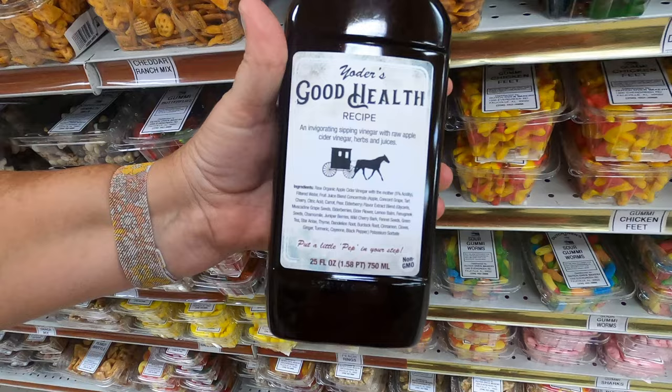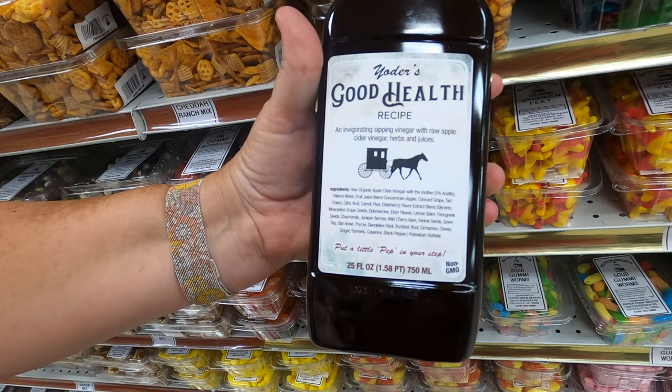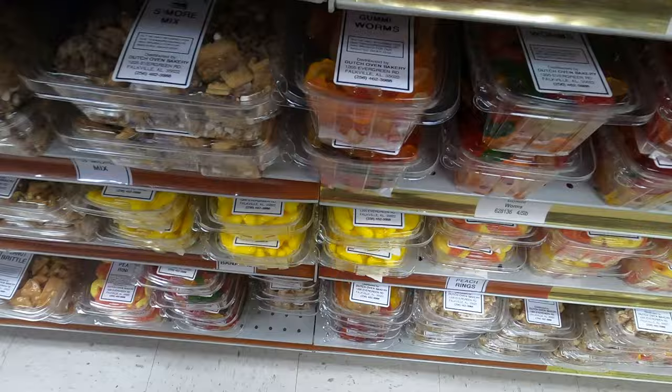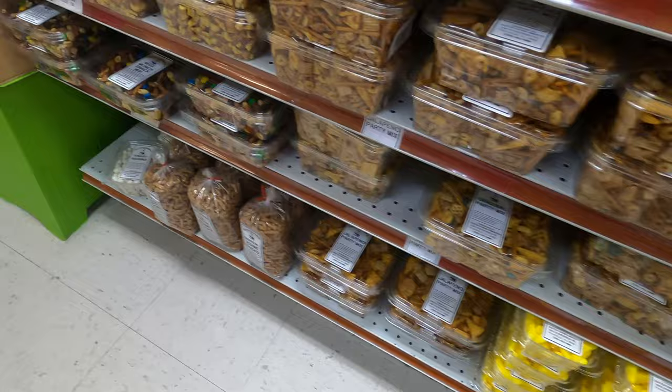Here's the elixir you really need to buy. Yoder's Good Health Recipe, an invigorating sipping vinegar with raw apple cider vinegar, herbs, and juices. $20 a bottle. Sugar banana. There's the Yoder's.